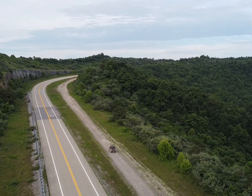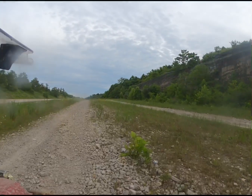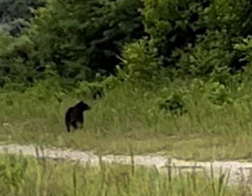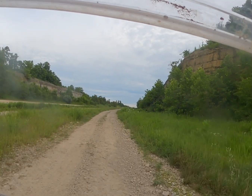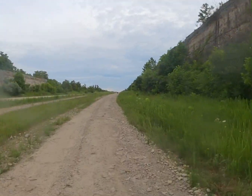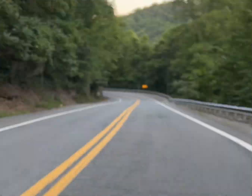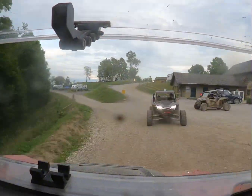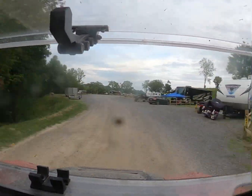We made our way back to Old Route 52 and rode the trail along the highway, when all of a sudden we came up to a bear running on the trail. We slowed down to give it some space, and she finally went into the trees. We left the bear, and for 20 miles or so, we took the highway to the winding road. After a full day of riding, we finally made it back to camp.